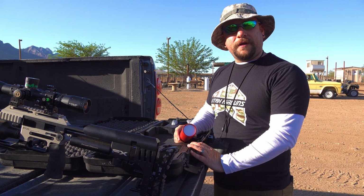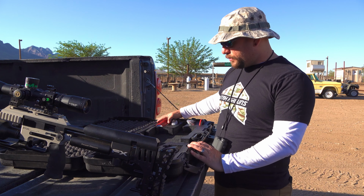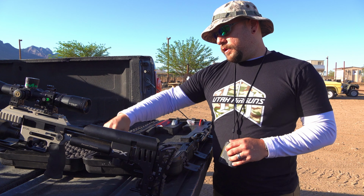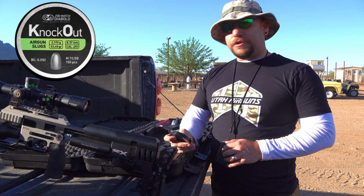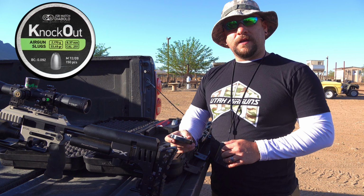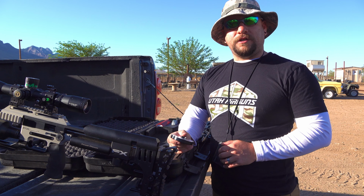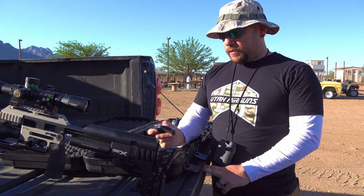Just driving up this morning, I saw rabbits, pigeon, there's some Eurasian dove. So it looks like we'll have a lot of targets. For the Impact, I'm going to be shooting the JSB Knock Outs. I'm shooting them at 1,060 feet per second, and they are very accurate, and they are expanding. I shot them into the gel just to make sure that they do expand on something as small as a pigeon, and it looks like we're good to go.